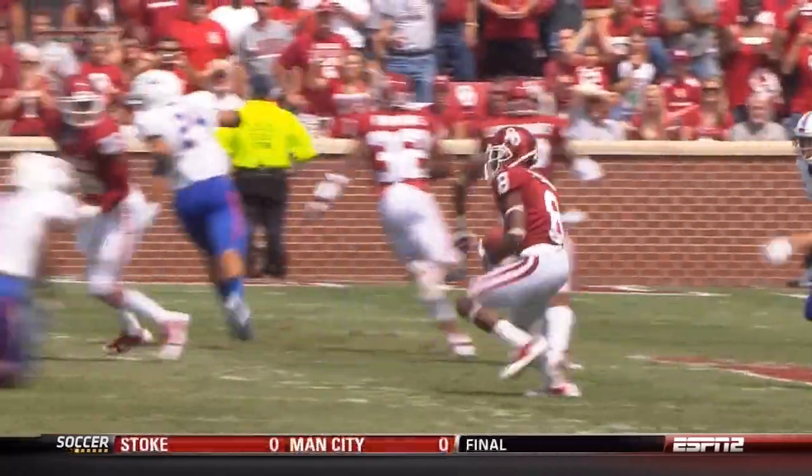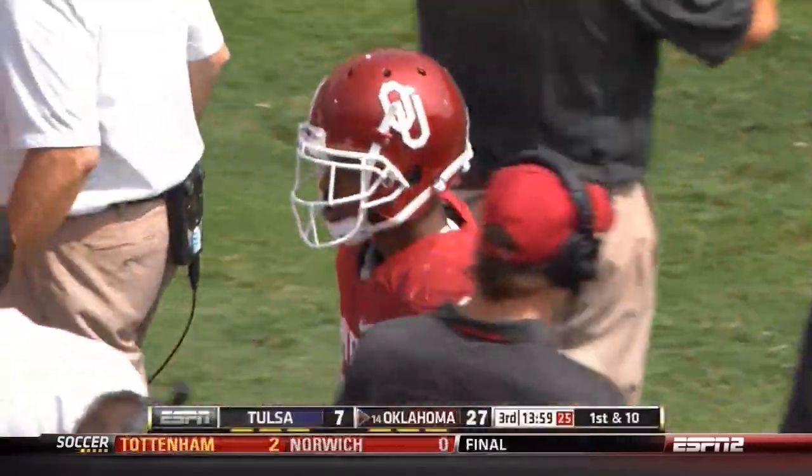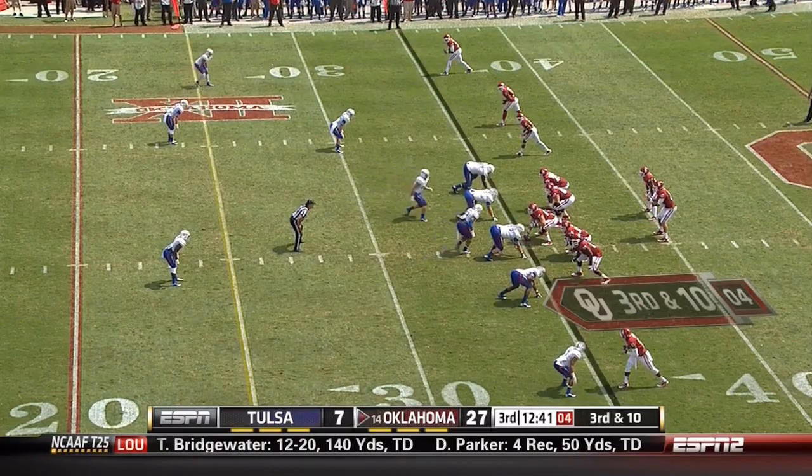But the cutback there, I think you need to make a better move on the punter. That was the problem. He kind of ran away from the punter. You want to put a move on that guy or run right over him. Tulsa players, Trent Martin is out of this game and banged up.